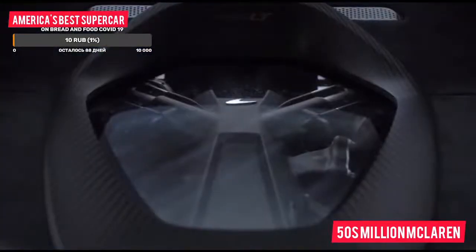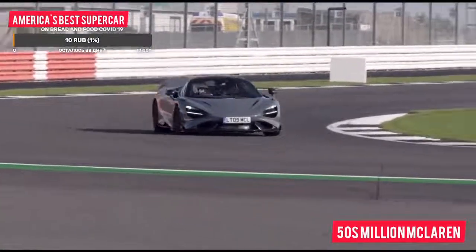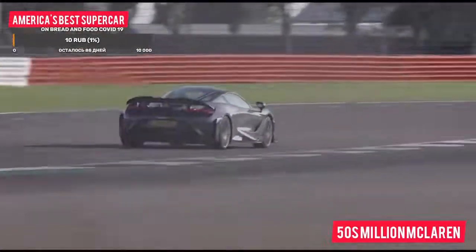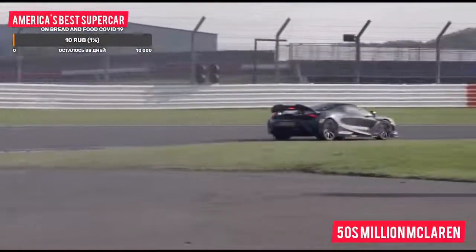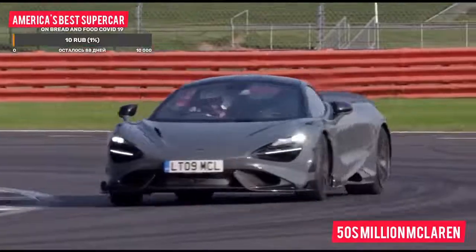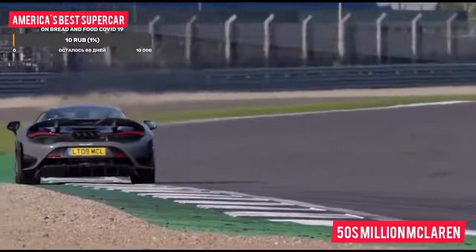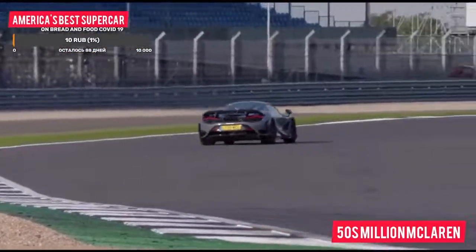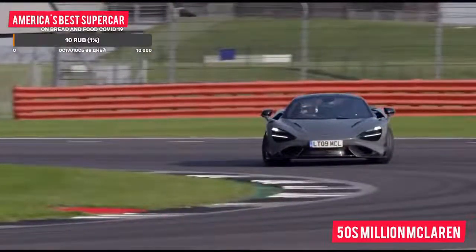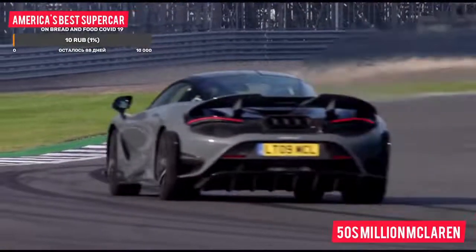No matter how good it is, the 765LT will not, cannot, have the impact of the original 675LT. At the time, that was the step change for McLaren, the car, over and above the P1, that really put it on the map for driver enjoyment. If the 765 can live up to that, it'll have done its job. That the 765LT is hugely, shockingly fast and involving will come as no surprise. What might come as more of a surprise is that it mistakes aggression for driver engagement.